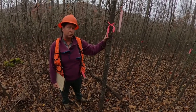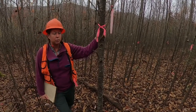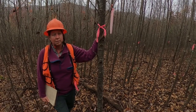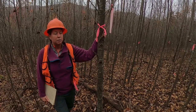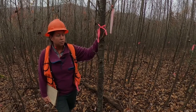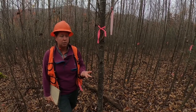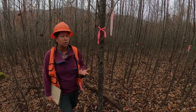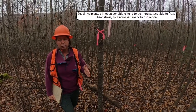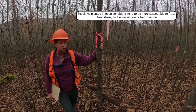And we compared this planting to a site that we're going to go to here in a minute that was an underplanting where we just took out the midstory. The purpose of that was to see if we could get trees to grow and stay established in there over time. In part, because if you plant out in the open, like we did here, your seedlings are exposed more to heat stress, frost, evapotranspiration, things like that. So we wanted to see if those stressors could be somewhat reduced by planting in the underplanting in the midstory removal site that we're going to go to in a minute.